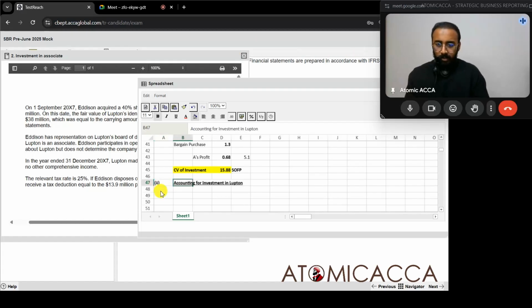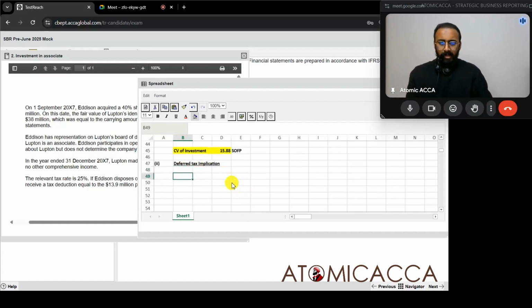Second part of the accounting is the deferred tax implication. What is a deferred tax implication? In the same taxation chapter itself, there's a concept where they talk about the deferred tax implication when there are business combinations. So in business combination, the deferred tax implication comes up. Here, what is the implication?